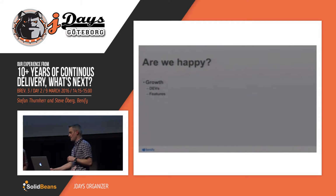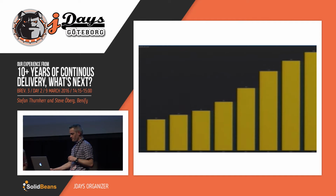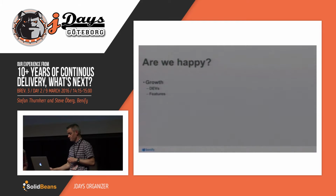Number of features, interesting question. What we did here was to find a way to measure or estimate the number of features that we've built. Since we have a web application, we took the number of URL mappings that our application actually responds to, has implementations for. And that number has grown from about 450, 500 in the beginning of 2010 to a bit over 1,400 in the beginning of this year. So here again, it's somewhat above linear growth, so looks good.